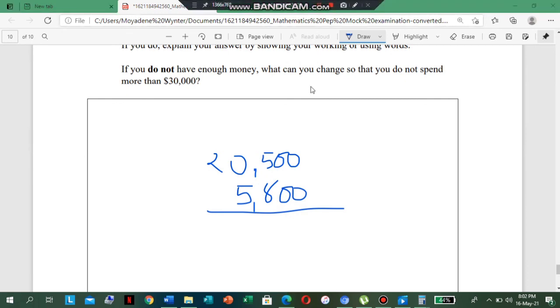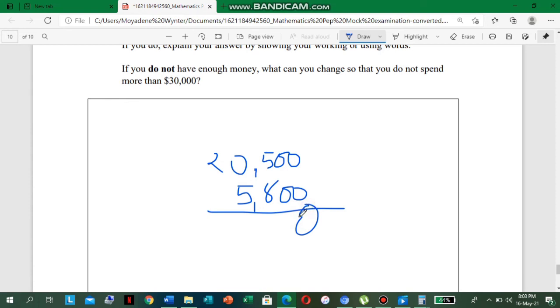Am I still recording? Yes. When I add it together, let me see if I have enough money. So I'm adding. 8 plus 5 is what? 13, I believe. And 5 plus 1 is 6, and plus 2. So this would be $26,300. So I stay in my budget. All right, I stay in my budget.